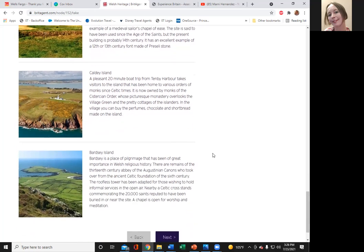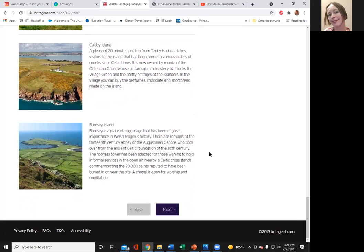Caldey Island, a pleasant 20-minute boat trip from Tenby Harbour, takes visitors to the island that has been home to various orders of monks since Celtic times. It is now owned by monks of the Cistercian order, whose picturesque monastery overlooks the village green and the pretty cottages of the islanders. In the village, you can buy the perfumes, chocolate and shortbread made on the island.